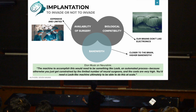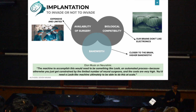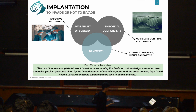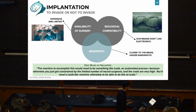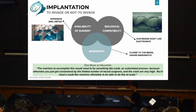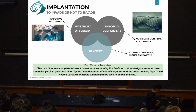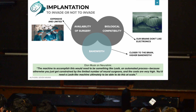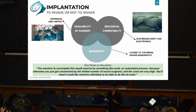And then the other issue is biological compatibility. Our brains don't know what electronics are. They shouldn't know. So it turns out if you start putting electronics into your brain, it will cover the electronics in scar tissue. And then the electronics don't work anymore. So there's a lot of concerns about implanting devices into your brain, which is like a ball of Jell-O floating in water. So one idea is you can insert these electronics where blood vessels previously existed. That's one approach that people are taking. But you also have to be careful about making sure these electronics are sealed so that they don't interfere with neurons, they don't break up brain tissue, things like that. But as I said, in the bottom circle, bandwidth is the primary reason to build an invasive solution.